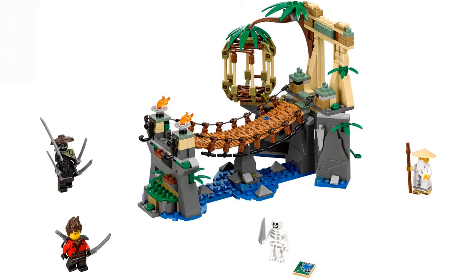I used to have a lot of fun with it, and it has the jungly vibe and a lot of rocks with it, represented by cheese slopes and these big rock pieces and some brick slopes, and overall a very nice set. At number 7 we have Garmadon's Lair.